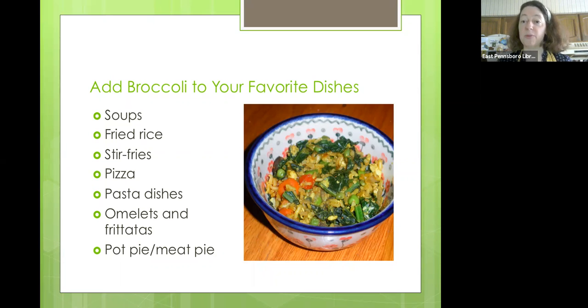I hope that there have been some suggestions here that are helpful for you and that you're able to enjoy some local broccoli while it's in season.